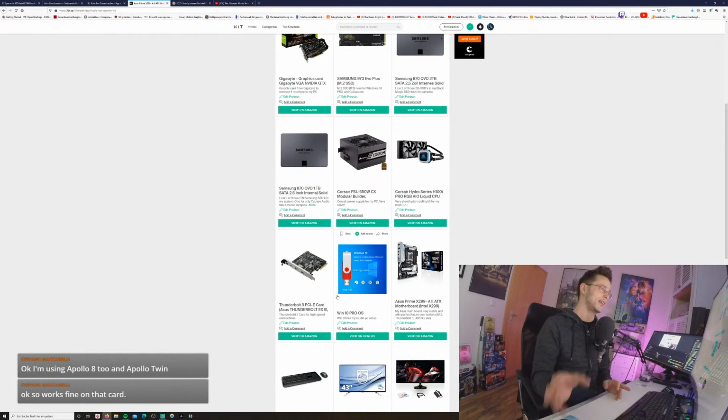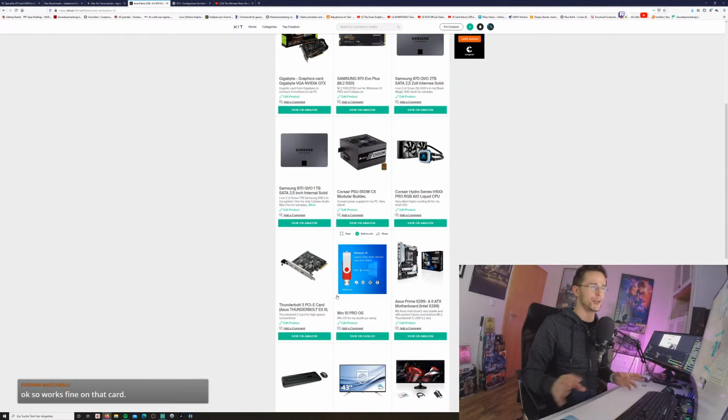It has 8 inserts, 8 outserts. I used them for some outboard gear I had in the past, like synths. But nowadays I'm only working in the PC.